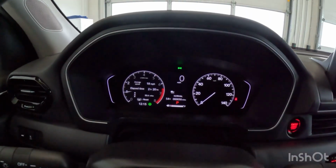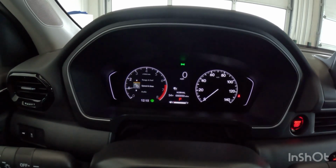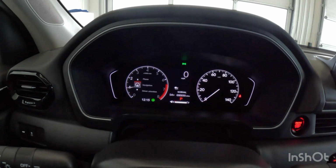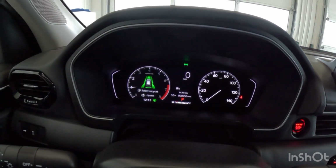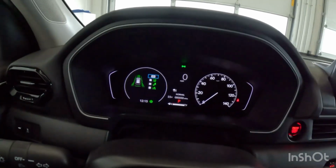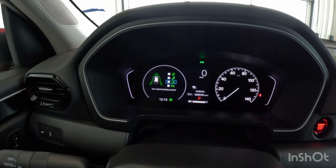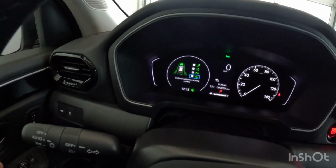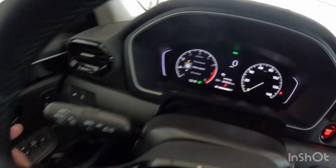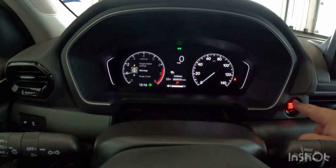You got that real nice digital display there for you to kind of go through all your features here, and then your safety support. Obviously you're going to have your road departure mitigation, blind spot, low speed braking control, parking sensors, and your collision mitigation braking system are all going to be accessible by this home button here, and then your scroll bar right here to access everything in this menu here. So that's where most of your settings are going to be for the vehicle.